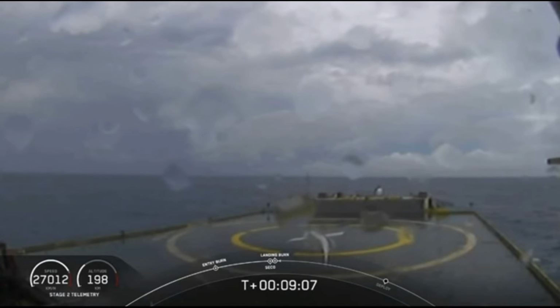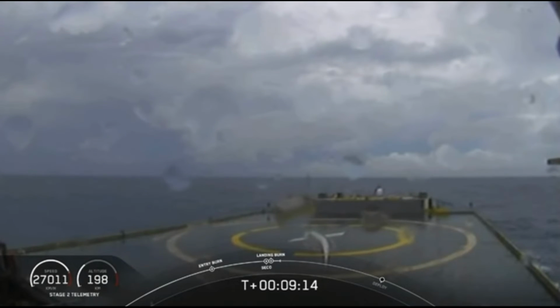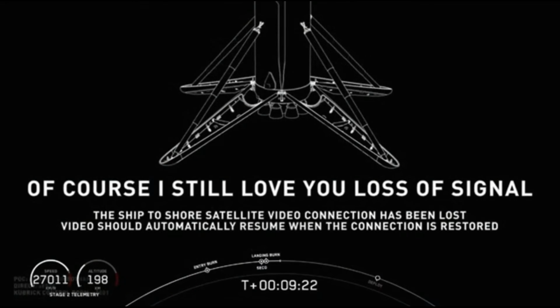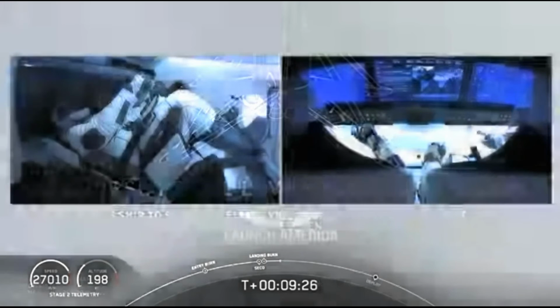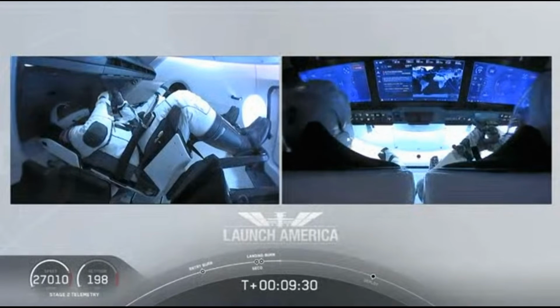Dragon, SpaceX nominal orbital insertion. Launch escape system confirmed disarmed. Nominal orbital insertion. Dragon copies. Stage 1 landing leg deploy. And what you're seeing on your screen is a live view of our drone ship, where our first stage will be coming down. Looks like we lost that live view, but we'll wait for confirmation of that landing shortly here.